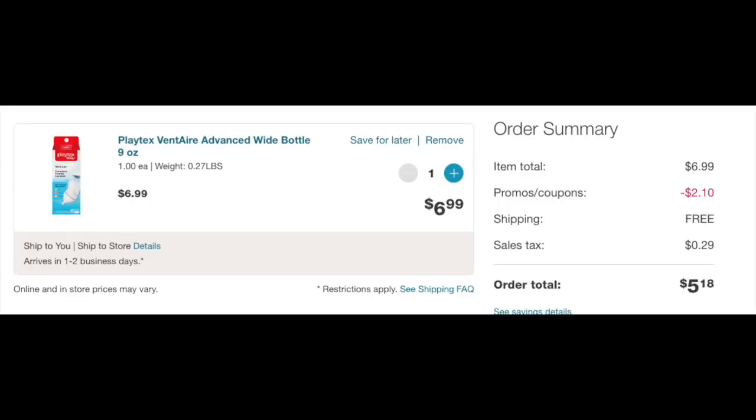So if you have a baby shower coming up, or a family member with a baby, and you need this for 18 cents, that is not a bad price point, especially if you are a couponer that likes to make baby baskets for friends or family with babies. This is a really good price point.